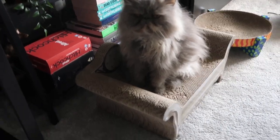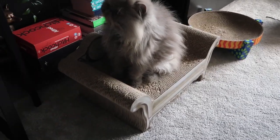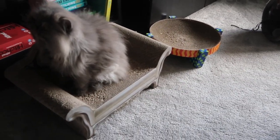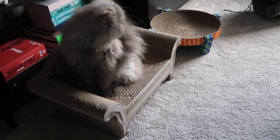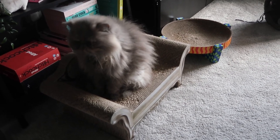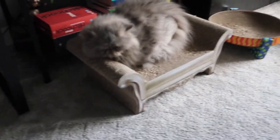Hey Dumpling! Dumpling wanted to show you her little sofa. They all go absolutely crazy for this little chair. And they've got this little, I don't know, fruit bowl shaped thing as well that they love too. Both of them were from TK Maxx Home Sense, and they're made of like a cardboard scratching post material. Honestly, if you see them and you have cats, buy them. They are so good. They all love them.